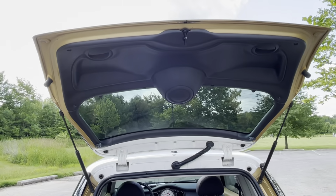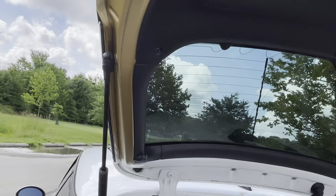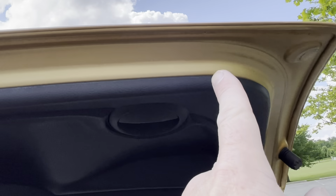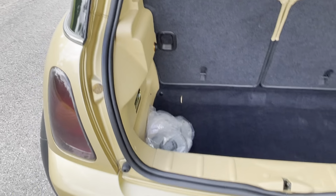Plastic on the hatch is nice. There's no rust on the actual hatch. I have seen minis where they will rust inside here. Okay. Very clean, very nice.